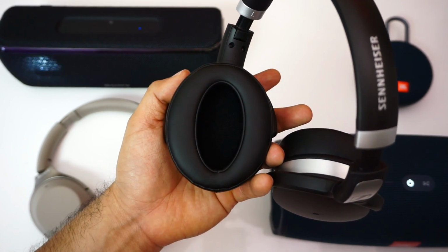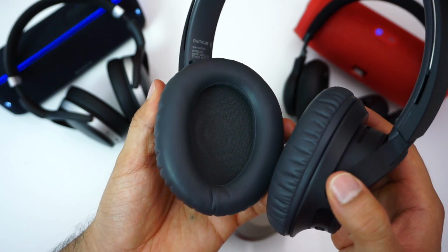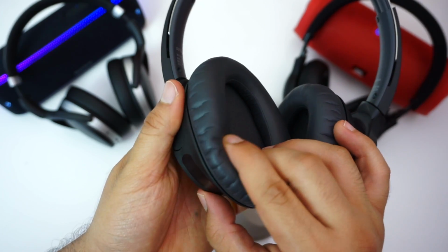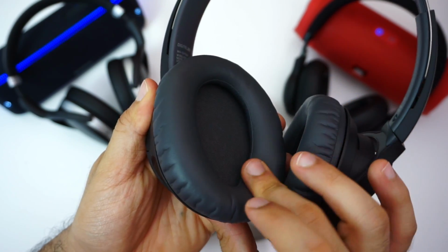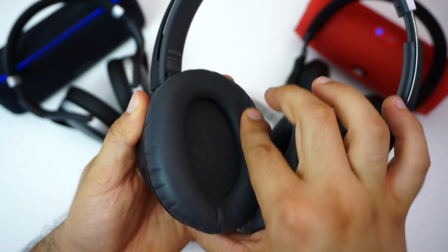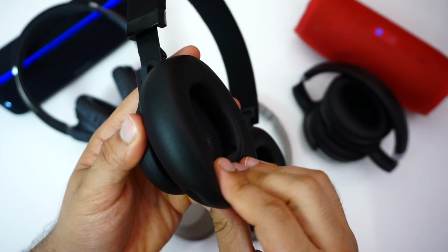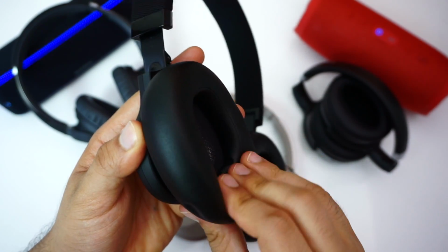The padding on the Sennheisers doesn't cause overheating if you're just sitting and listening to music, but overheating is an issue if you walk around with these headphones on. Since the Sonys have the least amount of padding in contact with your skin, these headphones actually have the least amount of overheating. And personally, I really like the padding on the Sonys because the padding is pretty firm, whereas the padding on the JBLs is just too soft, so you constantly have to fluff them back up again.